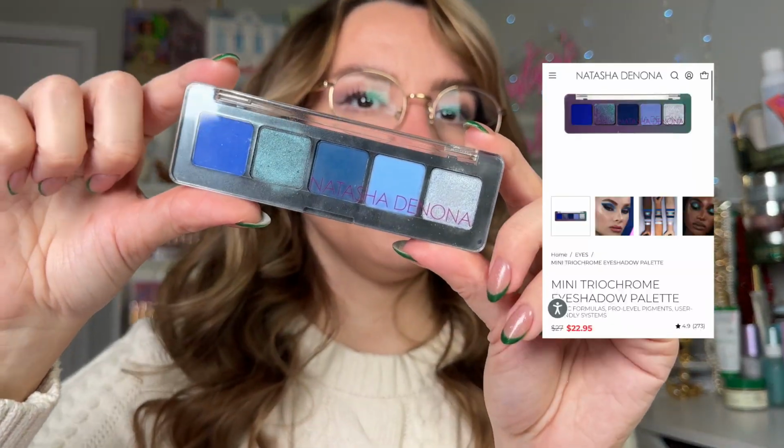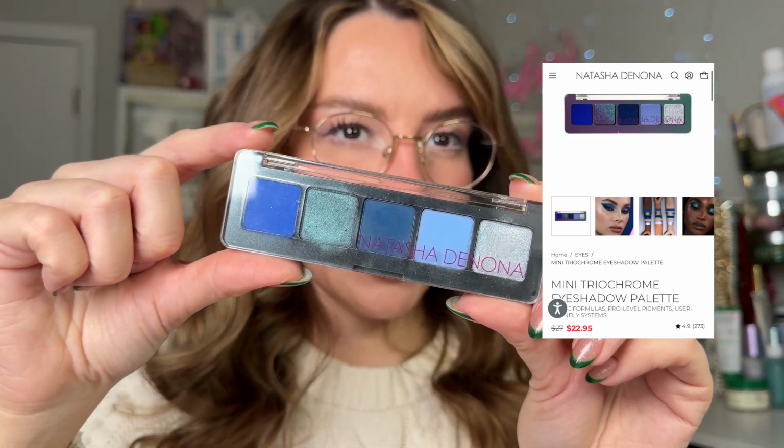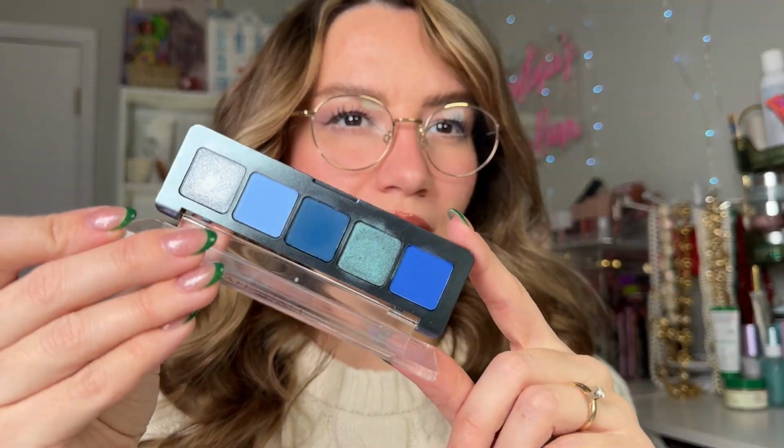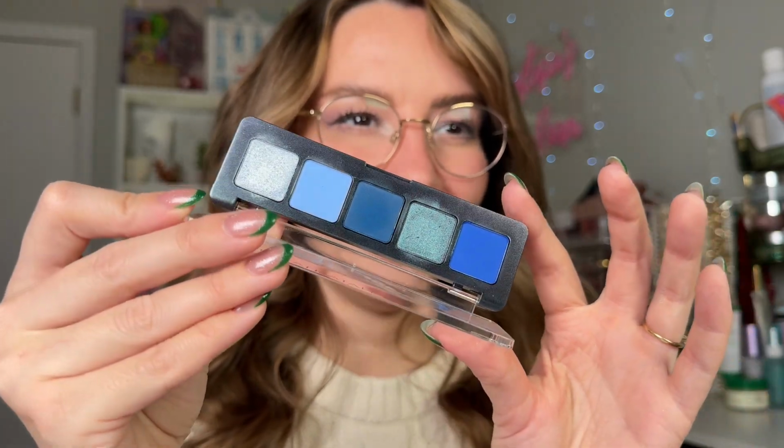Then we have the Natasha Denona Mini Triochrome palette. This is kind of like a new row to the Triochrome palette you will see come up in this video. A blue row with a little duochrome over here. I can't even call it a triochrome because it's not. Good quality blue eyeshadow is really nice, but I don't reach for it often because I don't do blue eyeshadow that often. I should. It looks good on me.